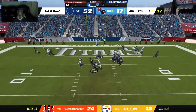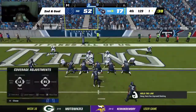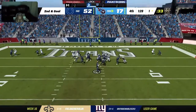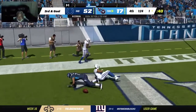Corral now to throw. Throw knocked away. It's incomplete. We've seen this quite a few times in this game. Offensive line unable to keep leverage, unable to keep people away, facing a lot of pressure. Fortunate just to get rid of it. One of the reasons they're down is that inability, though, to stop the pressure. We saw another example of that.